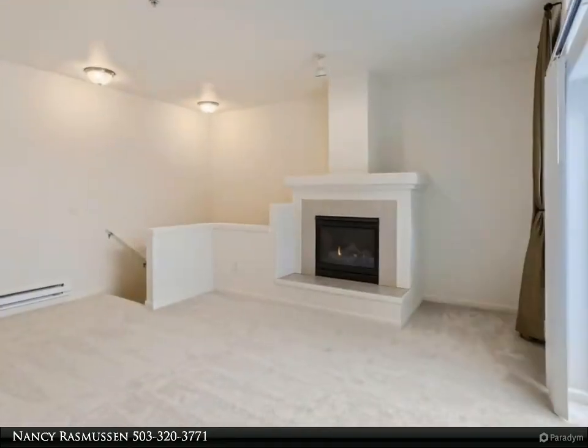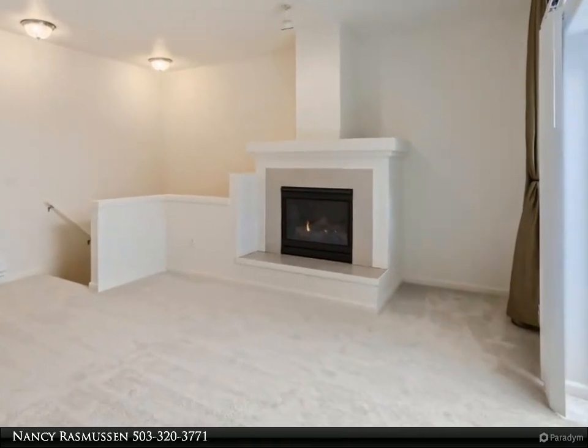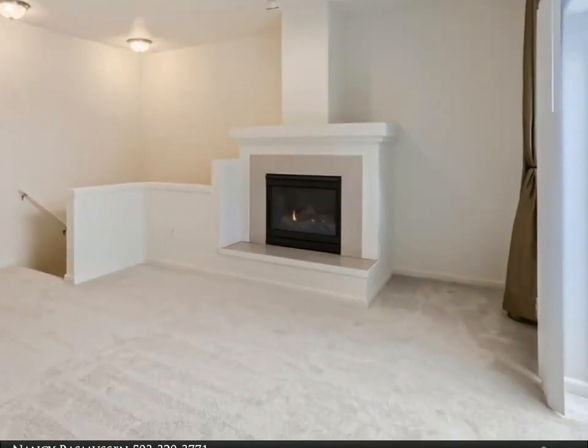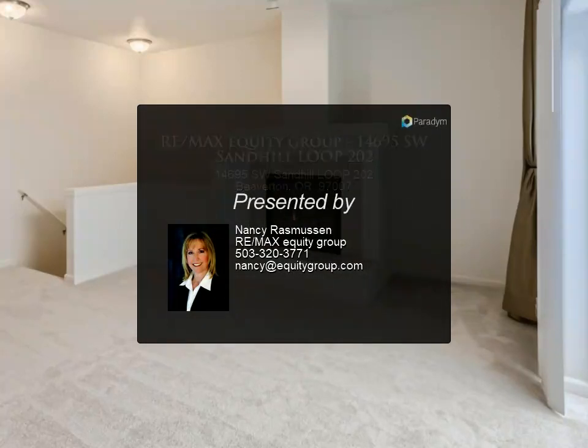Enjoy all the amenities that Progress Ridge has to offer: great restaurants, New Seasons, shops, Ace Hardware, Big Al's, lake and trails. You won't want to miss this home.